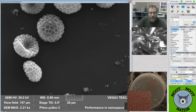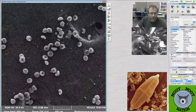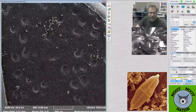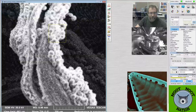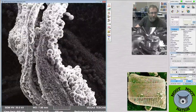Okay, so that was phlox pollen. I feel like we got it all characterized in this one shot. We can see the sort of cup-shaped little platelets, kind of like blood platelets. We've got cup down, cup up, and side view. I could probably render a 3D model just from this if I wanted to. There's enough views on there. And you can see they're all over the place in the sample. This pitted surface that you're looking at is actually the SEM carbon tape. That's the petal. And this thing down here is the anther for the phlox, as soon as I get it into focus.